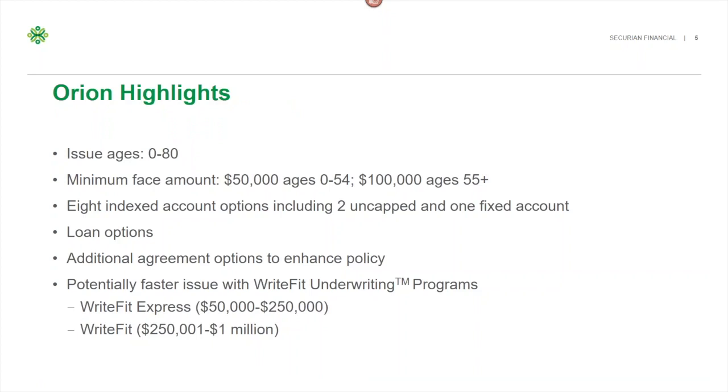So for the Orion IUL, the issue ages are 0 to 80. The minimum face amount for ages 54 and under is $50,000. For ages 55 plus, it's $100,000. There's 8 indexed account options, including 2 uncapped options and 1 fixed account option. There's 4 different loan options.